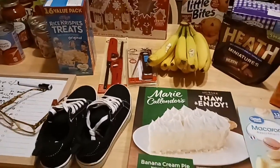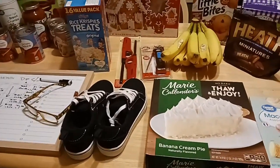Now we're going to go over the receipt together and my meal planning board. Take a look at the receipt together and make sure all the prices on the shelves match what rung up at the register. $1.48 for the tomato basil. Jurassic 10 count, $2.68. Banana cream pie, $5.98. Goldfish, $2.40. Broccoli florets, 98 cents.